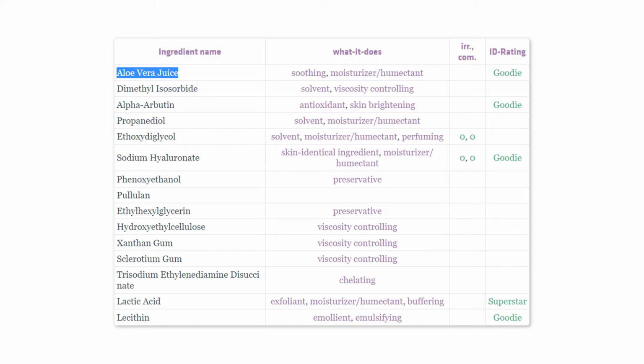The two ingredients that I would like to talk about is, first of all, it's not based in water, it's based in aloe leaf juice, which I feel like adds a lot more to a product in cases of hydrating and soothing than water would. And the second one is lactic acid.